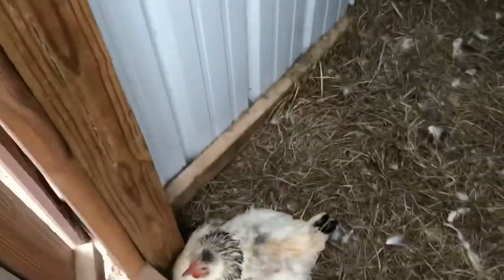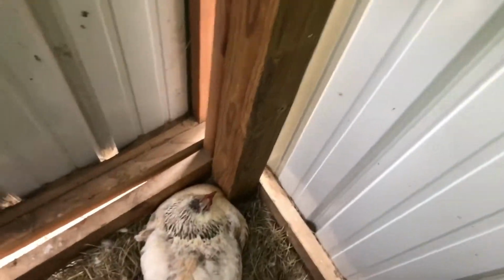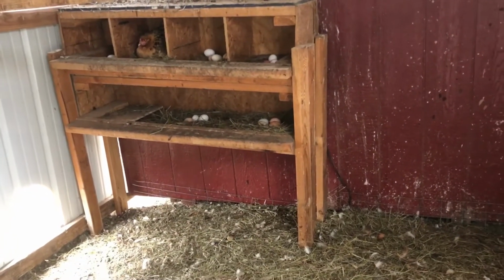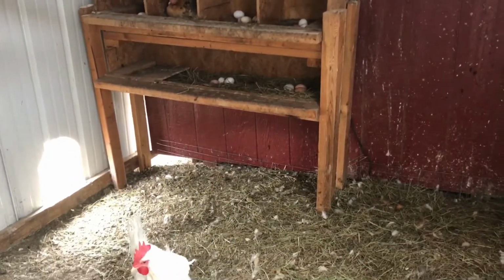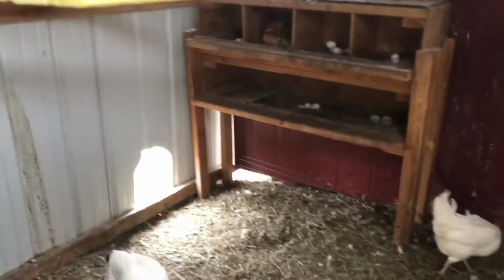About gave up completely on them. She moves closer to the door every day. She's still on her nest. Good egg production, it seems, though, on this cold day. And with all the chickens' wings being clipped, we're going to have to make a little step thing up for them on the roost.